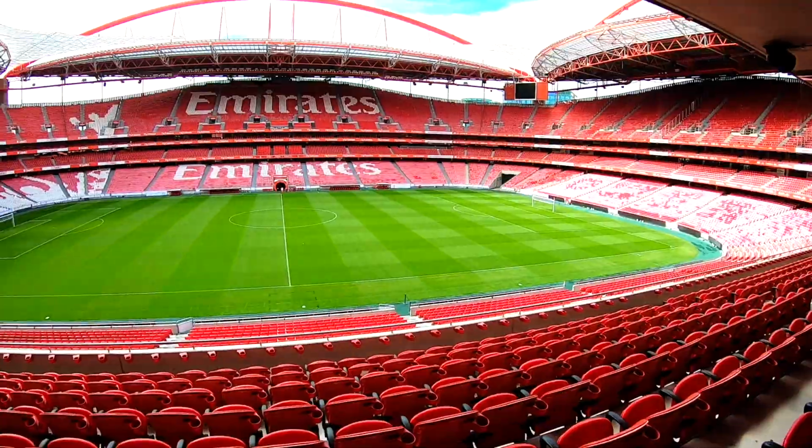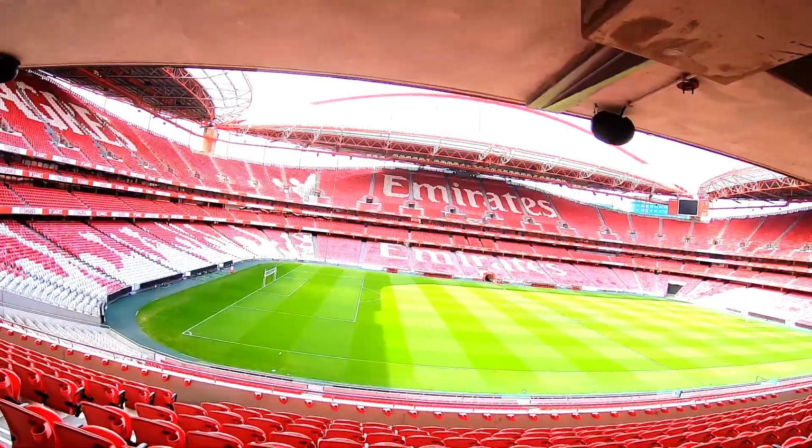Had a fantastic time walking around the ground, seeing the stadium, seeing the museum from a different perspective.